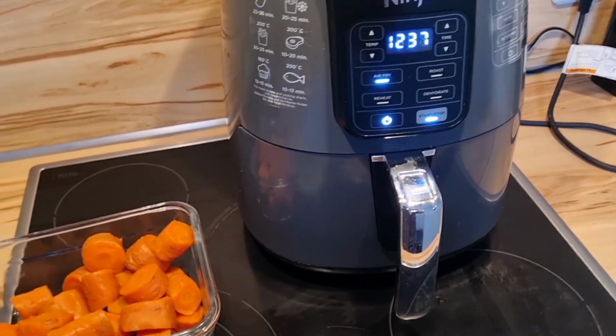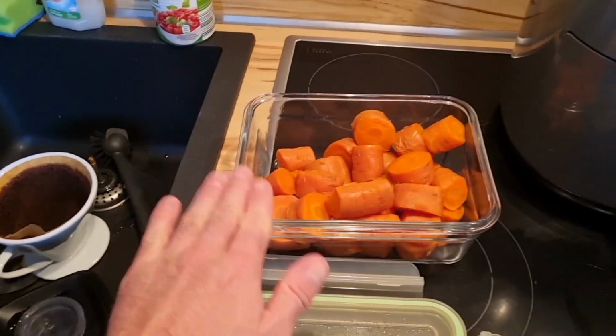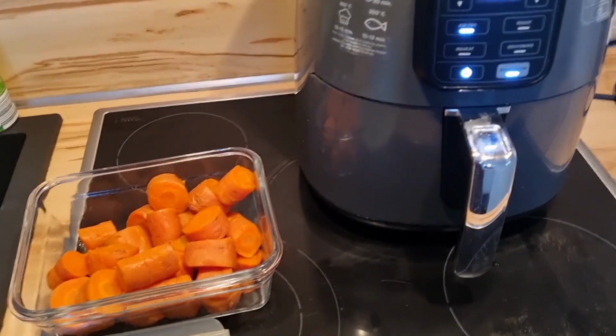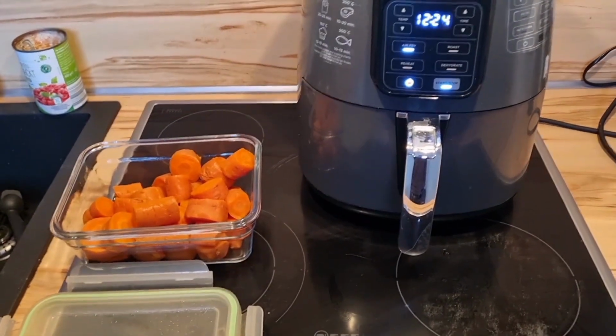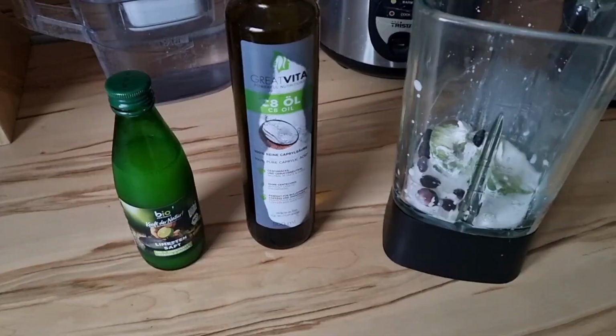so 8 minutes left on the air fryer, I use 20 minutes here, I add the carrots that I want to eat. I'm not going to eat all of those. They soak up a lot of the fat because I'm shaking it, and they get really tasty, and it saves a lot of time as well. I do the same concept with white potatoes, for example.